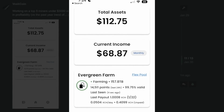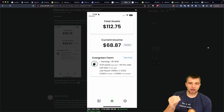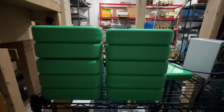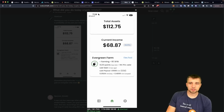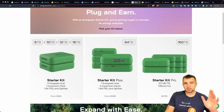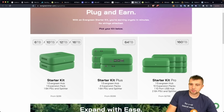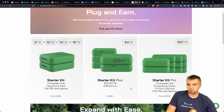Here's some of my real world mining data. I've got the model that's almost $3,000. In their app, it says I'm earning $70 a month. I'm actually earning more towards $90 a month, which is cool. I'd rather underestimate and get overpaid. I'm using the Starter Kit Pro 160 terabyte version. It's projected to mine about 2 Chia a month, and I find that to be accurate. It costs $2,799. They have a kit that's in between, kind of like a sweet spot, right?